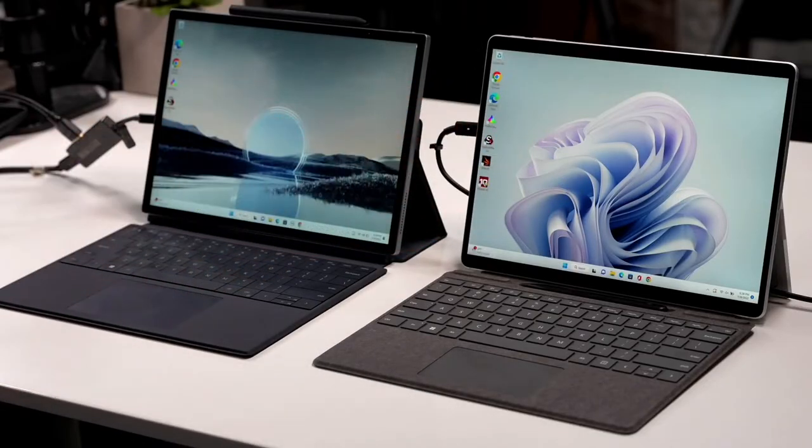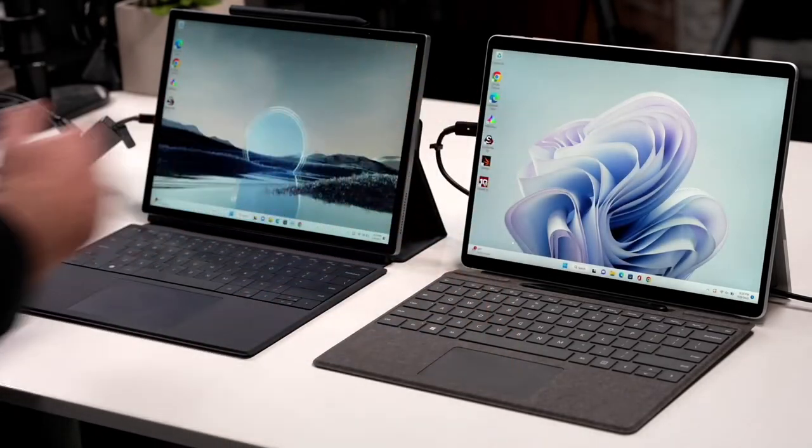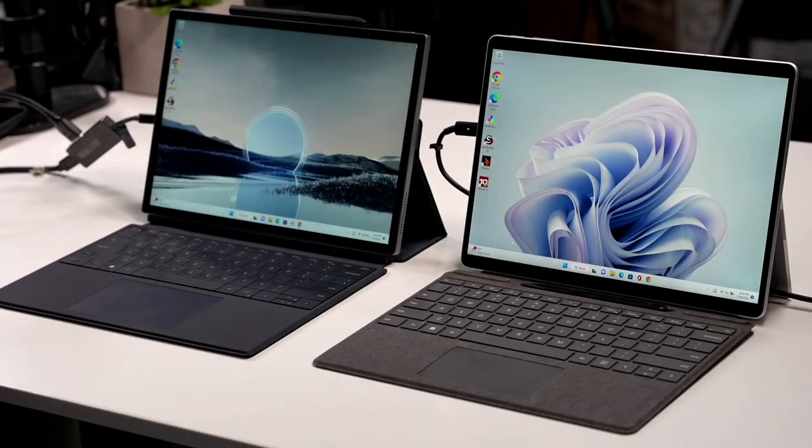And then when you look at this one versus the Intel variant and the Surface Pro 9, the one with the 5G here is going to be a very limited audience, because those who need it are going to want the 5G. That's fine. But it might have app compatibility issues, as I mentioned in the review, so that might eliminate it. It just depends on what your use case scenario is.